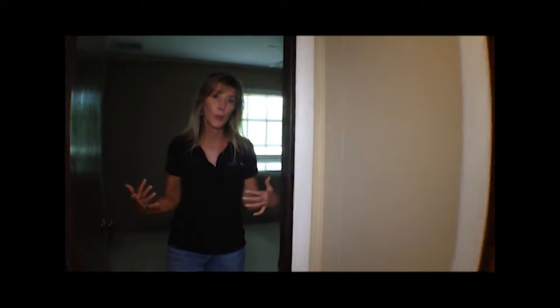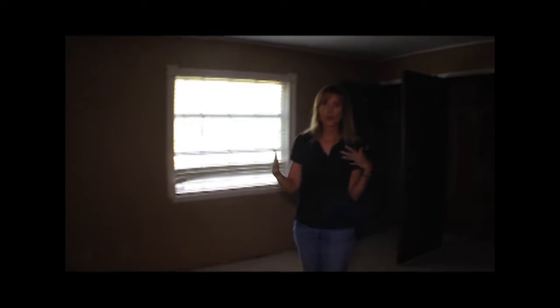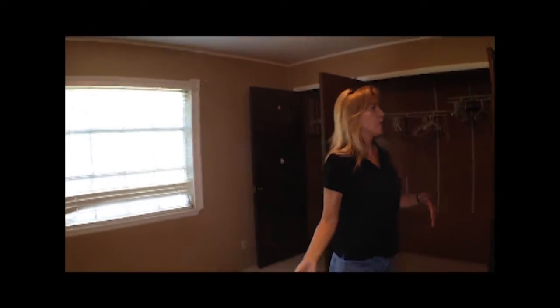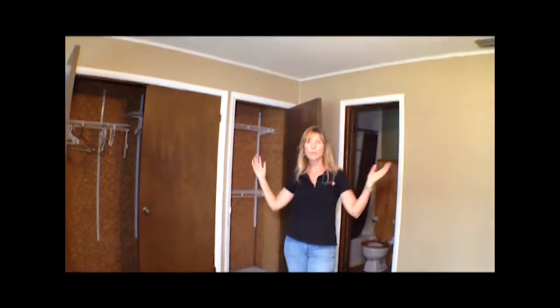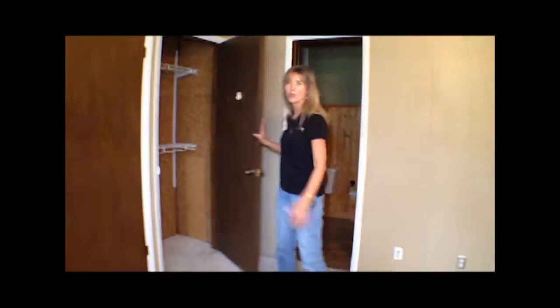Now this is the room that I'm believing is going to end up being our master. I'm not sure though. I haven't gone over all that with the contractor. Let's see if we've got some light here. Okay, so we'll do the same thing here with the closets. As you see, they take up the whole wall. So we'll make them more modern, close it in with bifold doors, 6-panel doors, etc.